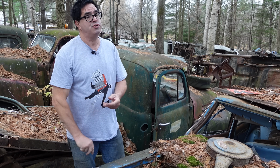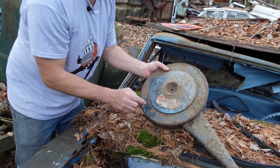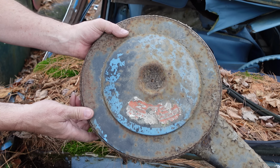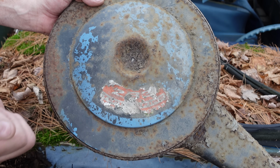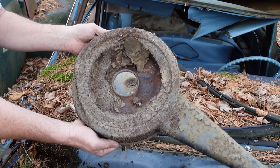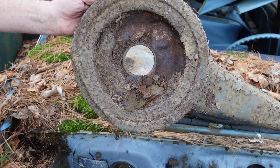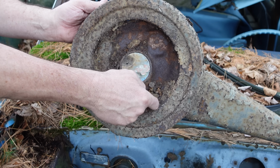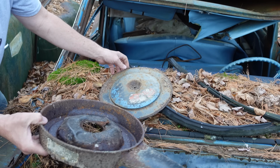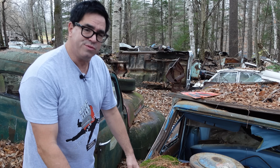Now the big question is, which 283? Well, here's the air cleaner. It's a single snorkel. You can see here the remnants of the 283 Turbo-Fire sticker on it, but we don't know if it's a 2-barrel or a 4-barrel until we look at the base. Okay, that's the small opening right there for the Rochester 2GC carburetor. A 4-barrel would have a larger opening. So this was born as a 195 horsepower 283, but with the 4-speed.